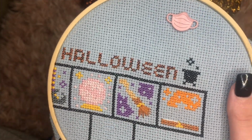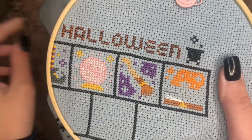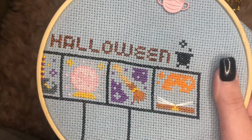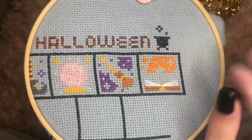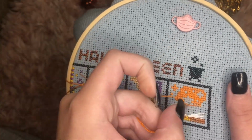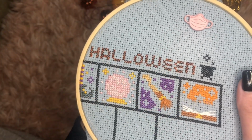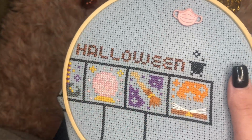So I did blend 2 colors to write Halloween. And as you can see now, I'm doing the long stitches to resemble the books, the pages of the book. So it's a book that's laying open. It was kind of hard for me to see that at first, but the backstitch definitely helped it to come to life a little bit. But yeah, it's like a book laying open. And then the spells are coming out of it.